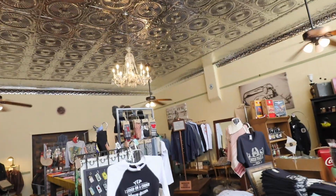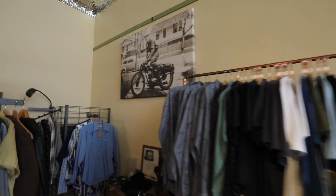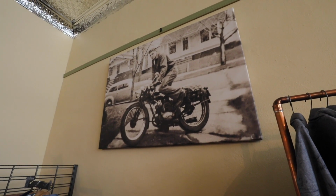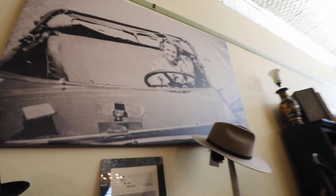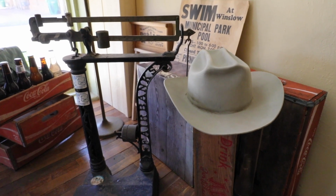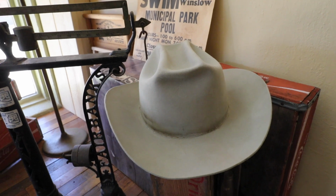So the Mercantile started life as the Vienna Bakery, and it was built in 1896. This photo here is our former city manager's father-in-law. He's on a Harley-Davidson Hummer there, back in Ohio. And this photo over here is my great-aunt Georgia, taken in 1926. We have a few Winslow artifacts in the building, like this hat that was purchased in this building when it was Lehman's department store back in the 60s.